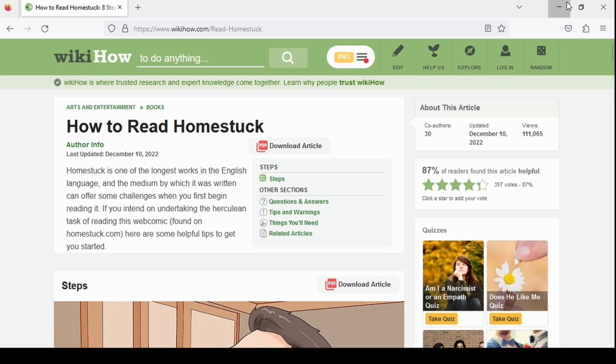Would you like? I've been awake for too long. I can tell. Would you like to introduce yourself? No. Okay, cool. Well, we're reading Homestuck, as you know.